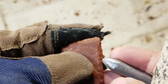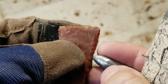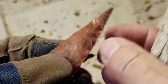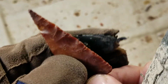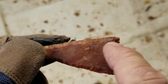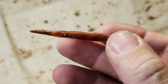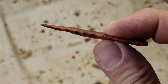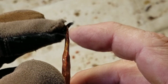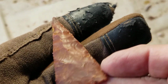Okay, so I'll finish this out on the next segment. Yeah, it's thin enough now that I can do the rest of the work with pressure, but there's a big original flake scar there, which I don't care too much. But yeah, the tip is going to have to be thinned down up here. There's a couple more lumpy areas, but I'll do that in the next segment.